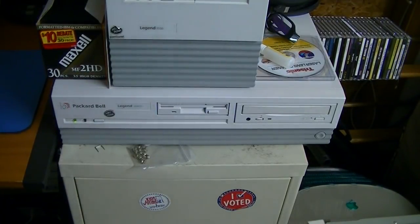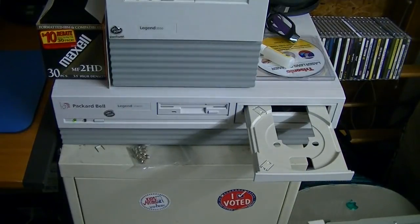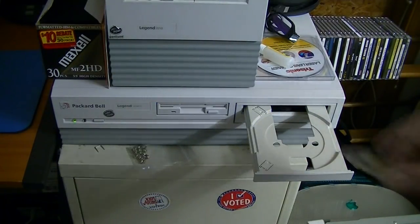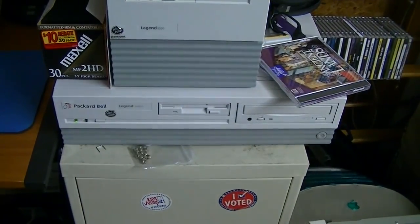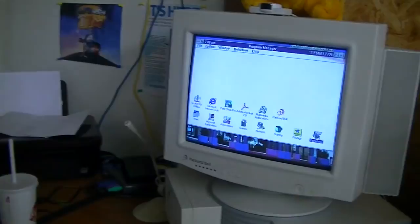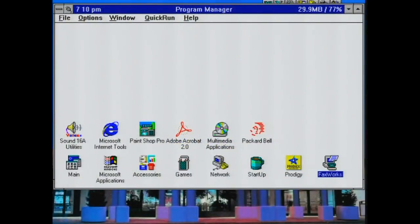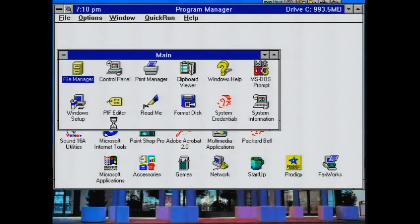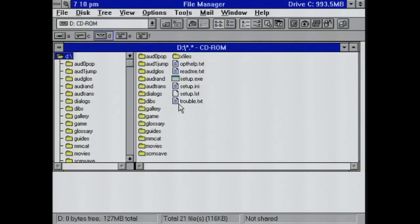Okay, we're going to be using the Packard Bell Legend 204 CD 486DX266. Put it in its dual speed CD-ROM drive. Put the case there for now. And let's go ahead and switch over to VGA capture, shall we? Okay, let's go to our File Manager. Go to our CD-ROM drive. And let's install it for the very first time. Just click Setup here.